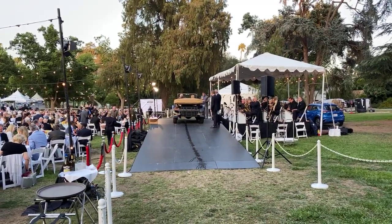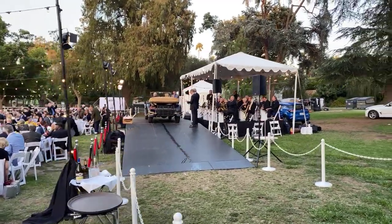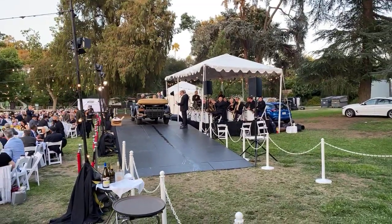The current owner's the fourth caretaker. Only 4 caretakers in all that time, who bought the Lincoln in 2019.